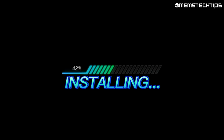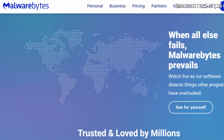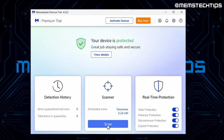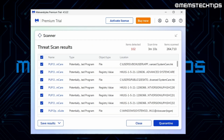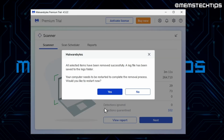The next program is the only program that has to be installed and kept on your system. Malwarebytes is the software that prevails when all else fails. To use it, just click on Scan. When it's done, it will display a list of every threat that is detected. To remove the threats, click on Quarantine. You may be prompted to restart your system to complete the process.